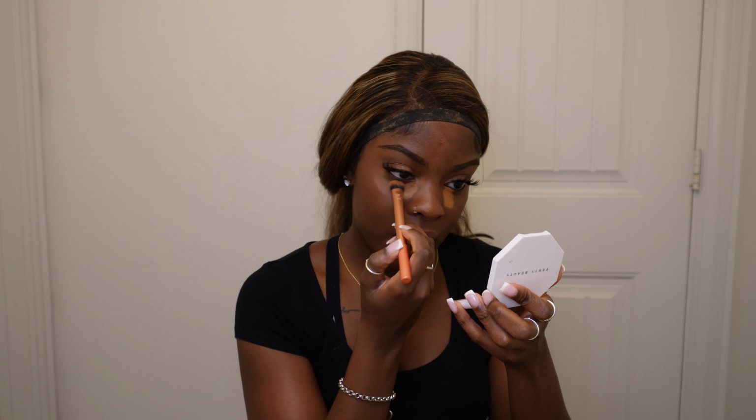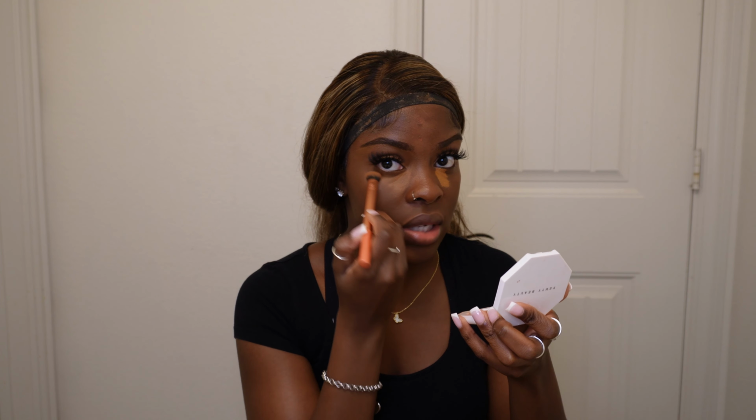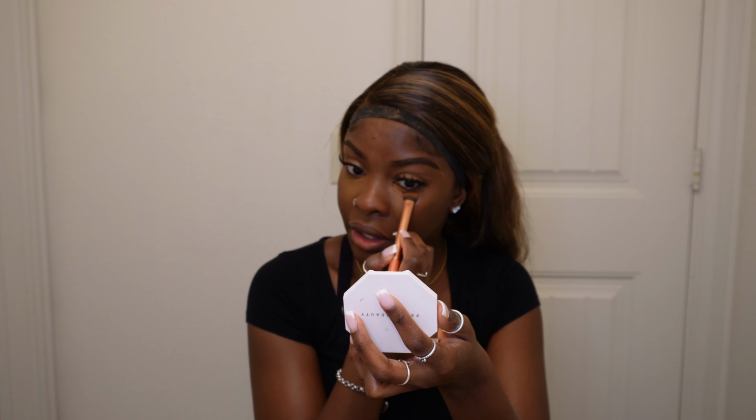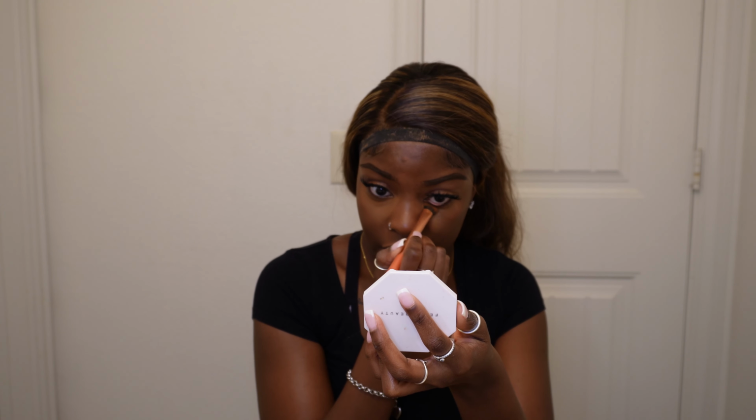The key to making sure that the concealer stays in place is to go with light taps and to take your time. And of course, if you want a brighter under eye or if you want more coverage, go ahead and apply more concealer.